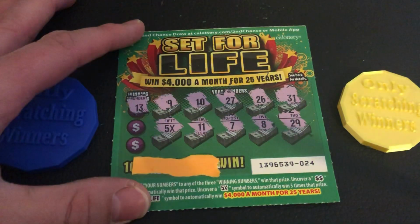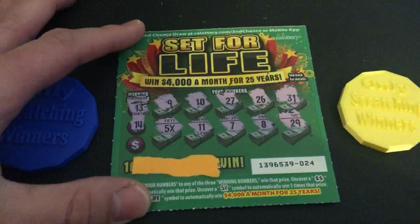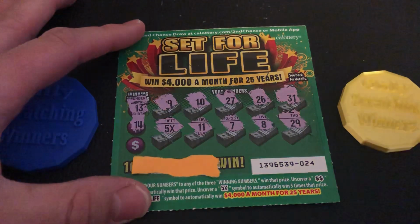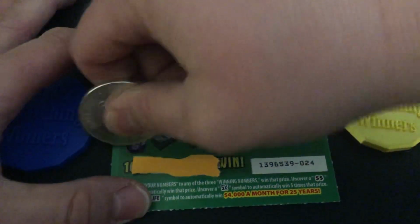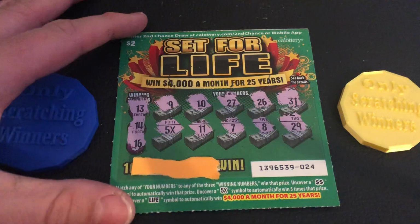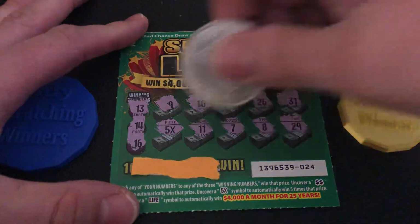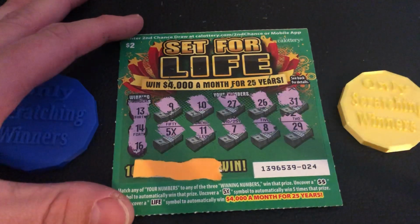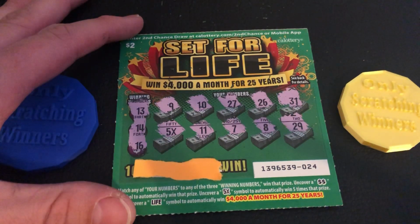So the first one was 13. I'm not seeing any 13s. Next is 14. Well, I don't see a 14, but they are in order. 13, 14, whoa, 16. That makes my day, but none of them match, so that kind of sucks. Okay, times 5. Is California going to screw us again with the multiplier and make it like a dollar or 50 cents, or is it going to be at least ticket value for 10 bucks? It's going to be a dollar.